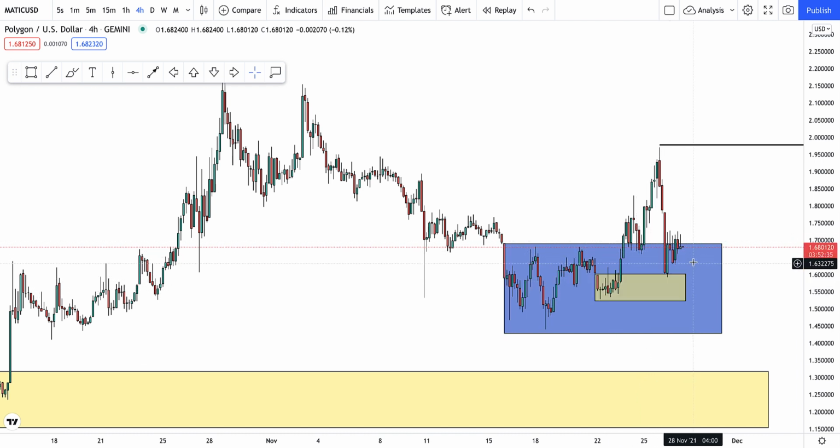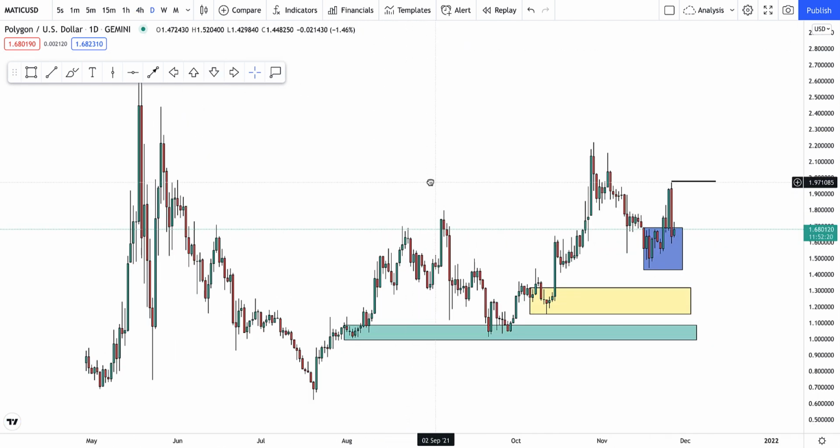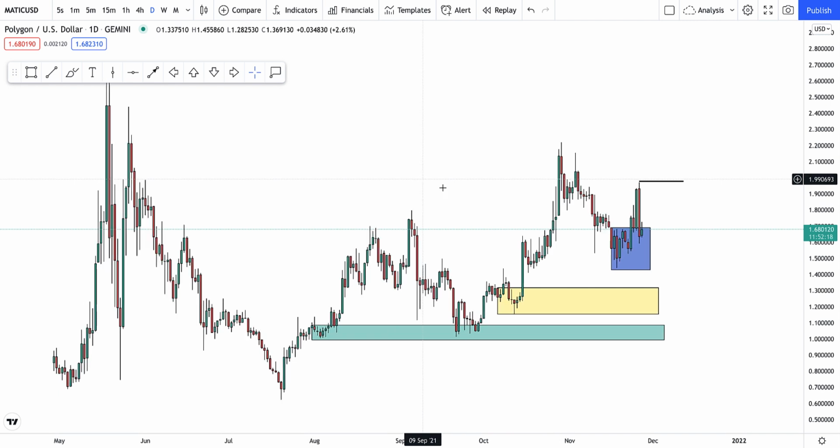So if it just kind of bleeds and bleeds and bleeds, that tells us one thing. If it explodes to the downside, that tells us it's going to be looking for liquidity very, very quickly. All right, so just to unclutter the chart, we will leave it as that. So that's MATIC, and we know where we are with that one. We'll keep an eye on it going forward.